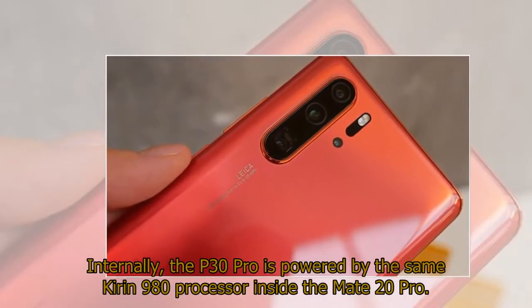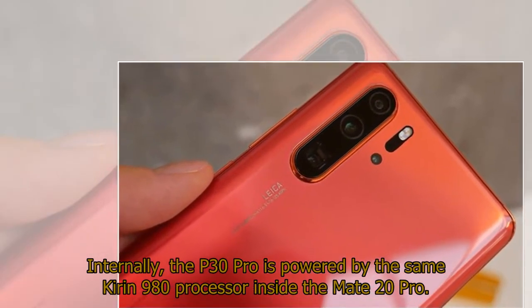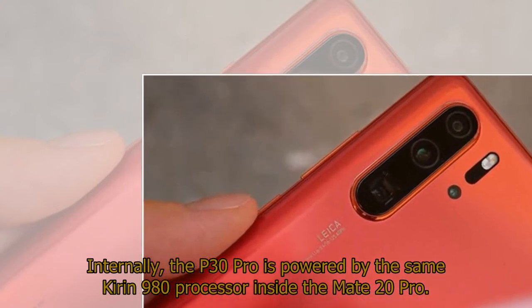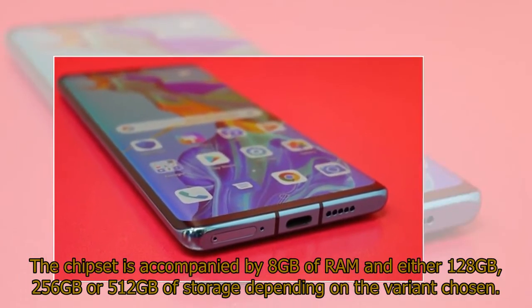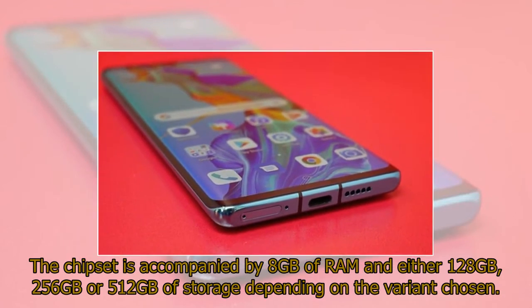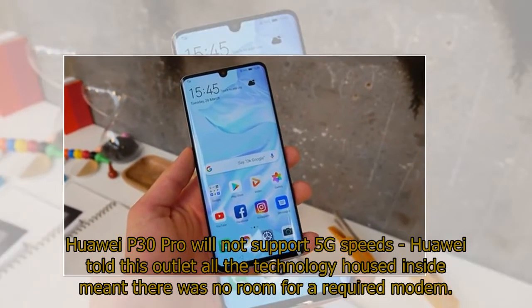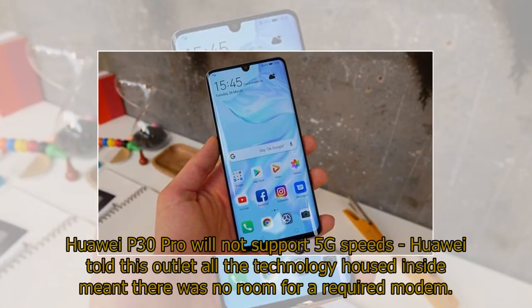Internally, the P30 Pro is powered by the same Kirin 980 processor inside the Mate 20 Pro. The chipset is accompanied by 8GB of RAM and either 128GB, 256GB, or 512GB of storage depending on the variant chosen. Huawei P30 Pro will not support 5G speeds. Huawei told this outlet all the technology housed inside meant there was no room for a required modem.